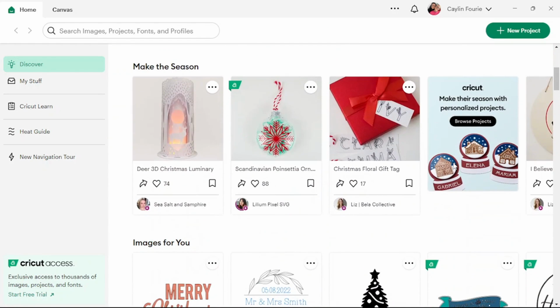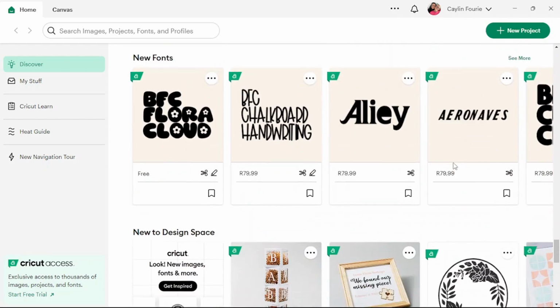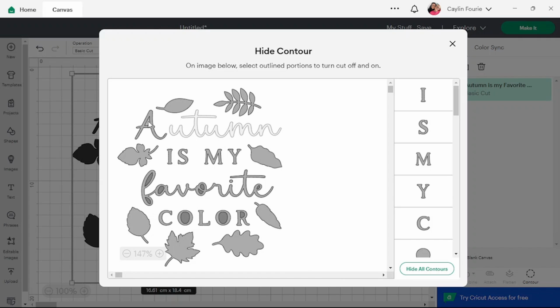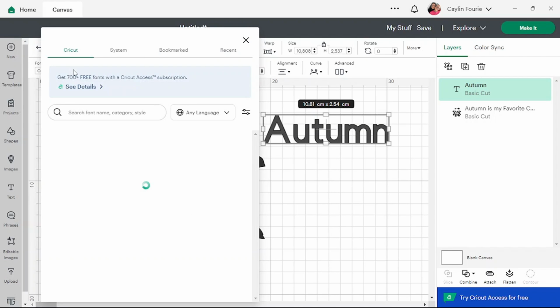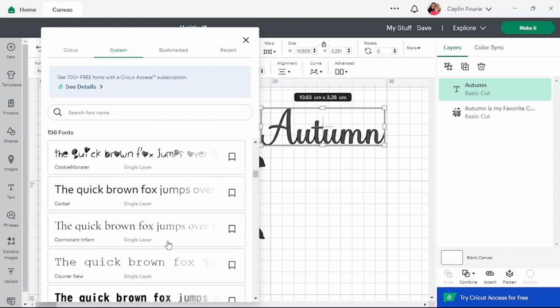Cricut Design Space offers a more friendly user experience and interface. It's a cloud-based software, which means you can access your files online. Having said that, you are also able to save files for offline use. Design Space offers a wide range of fonts and images, is integrated with Cricut machines, which offers ease of use, provides the ability to easily upload images, has a large active community, which offer tutorials and support, offers print and cut and weld and contour features.